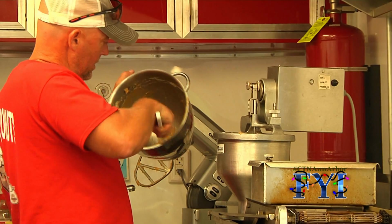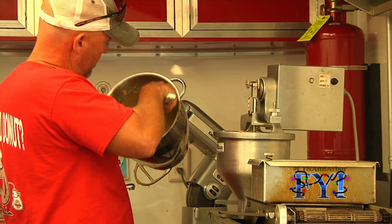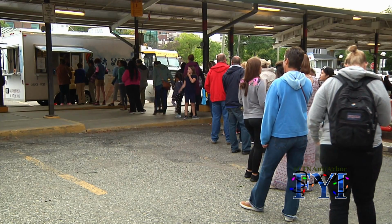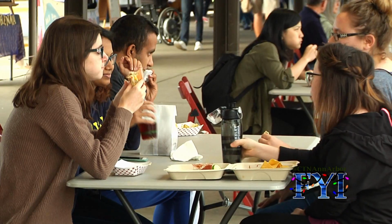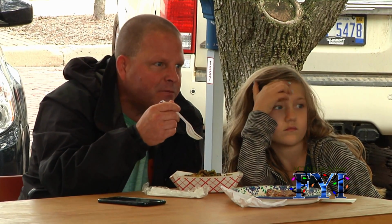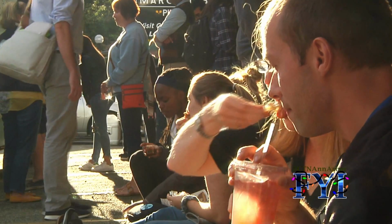One of the wonderful things about food trucks is it allows you to experiment with different menus, different cuisines. You have a way of playing to who is eating your food. There's a lot more flexibility, a lot less overhead, and a lot of the food trucks here are really amazing food.